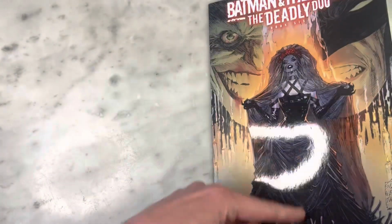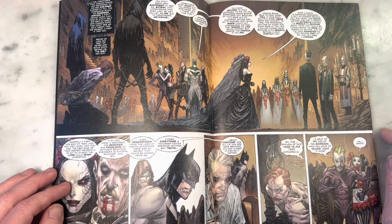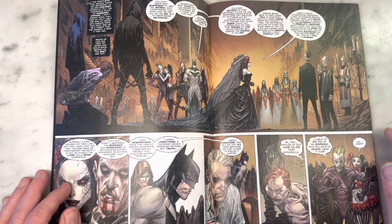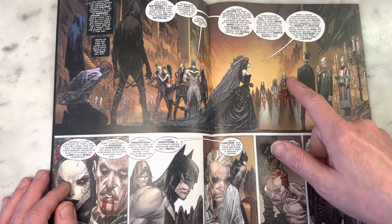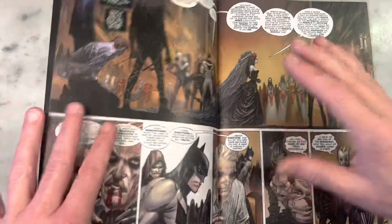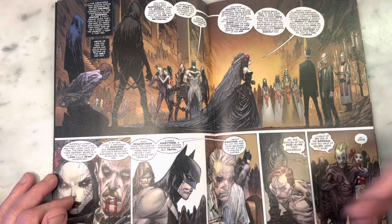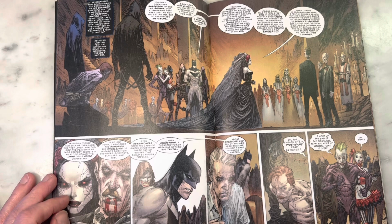This is why in art class you have to learn how to draw folded sheets, because if you're ever going to draw Batman one day, you might need to draw a dead bride wedding, and you're going to need to know how to draw all that stuff. I love the bridesmaids' dresses with the skeleton chest. That is so cool, actually. And I also love a double page spread that utilizes the bottom of the page to continue the storytelling.